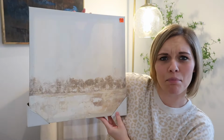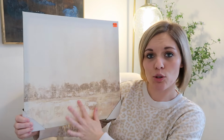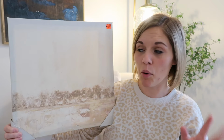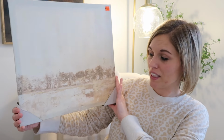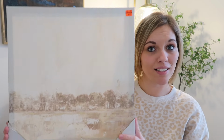I have tried hanging this up a couple places and I'm not liking how it looks, but I think it's really pretty and I think it will look really good on the built-in shelves. I'm always looking for artwork to switch up and make it really nice on the shelving. So this one was originally $19.99 and I got it for $4.99. Cannot beat that. Go and look and see if your Hobby Lobby has a 75% off section, but they have a lot of stuff in that section, so definitely go check it out.